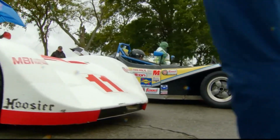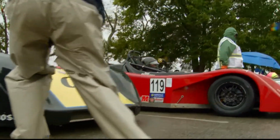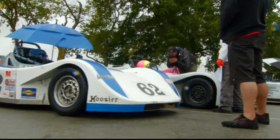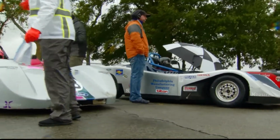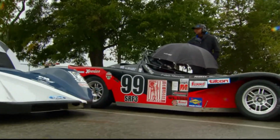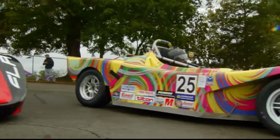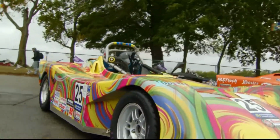This class originally was Sports Renault back in the day. These cars designed and built by the Renault factory back in the day when Renault was still a vendor of street cars here in the United States. But then it became Spec Racer Ford when the Renault power plant was no longer readily available, so the Ford power plant was put in, and then the Gen 3 car with a newer, more contemporary Ford power plant, much higher revving and quite a bit quicker, became the Gen 3 car.